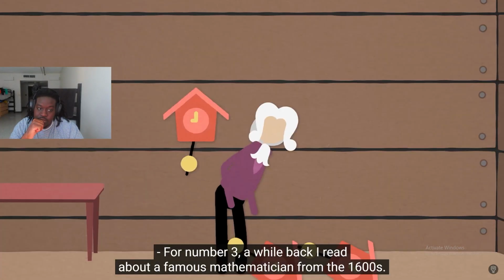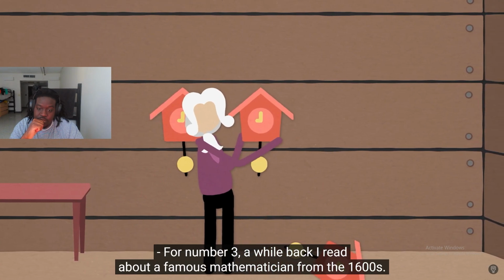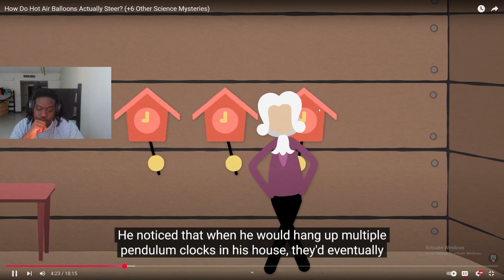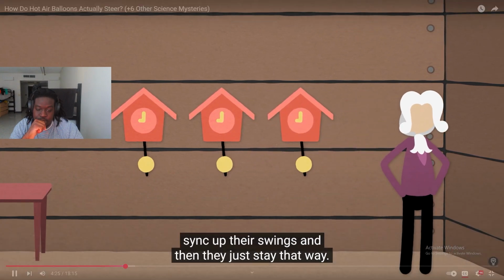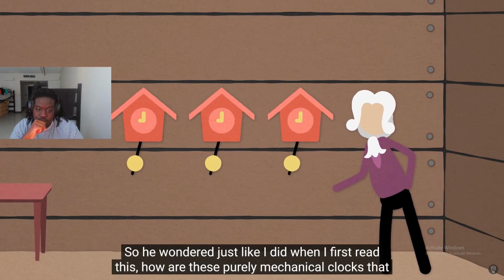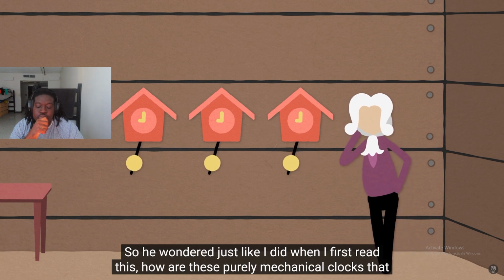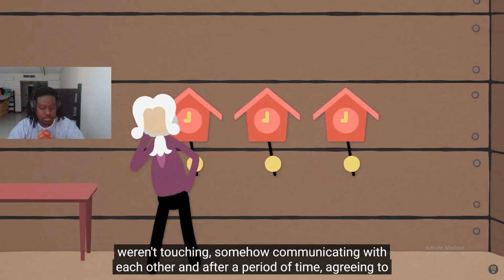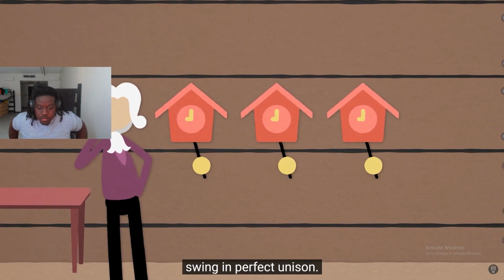For number 3, a while back I read about a famous mathematician from the 1600s who noticed that when he would hang up multiple pendulum clocks in his house, they'd eventually sync up their swings and then they'd just stay that way. So he wondered, just like I did when I first read this, how are these purely mechanical clocks that weren't touching somehow communicating with each other, and after a period of time, agreeing to swing in perfect unison.